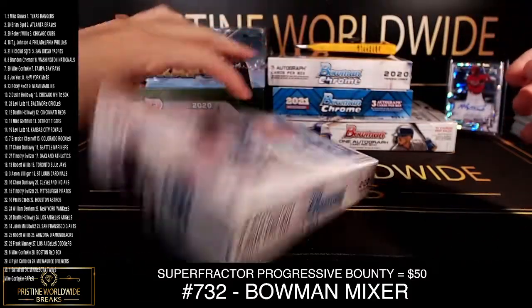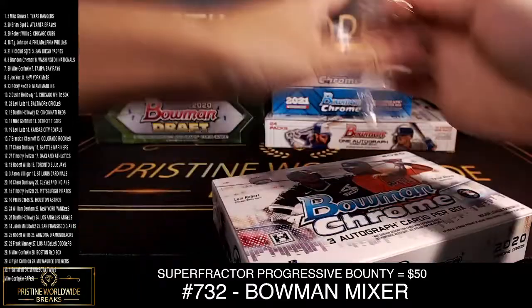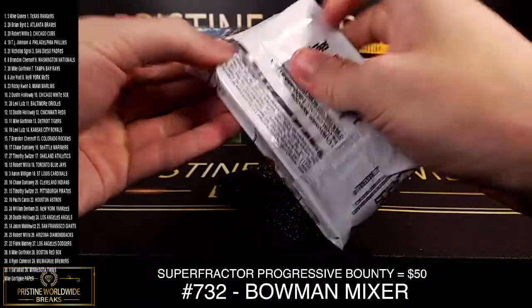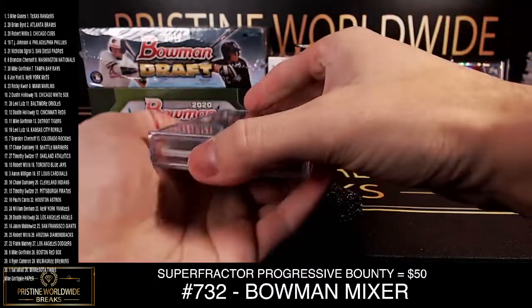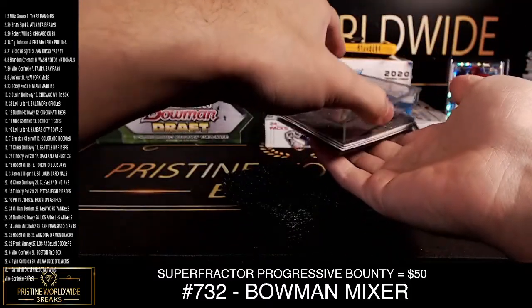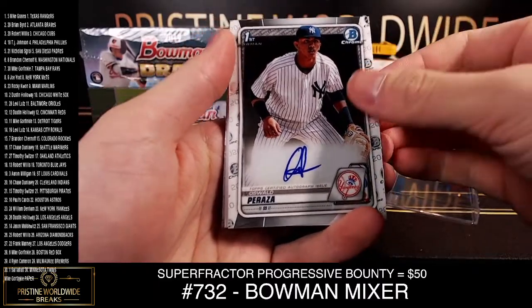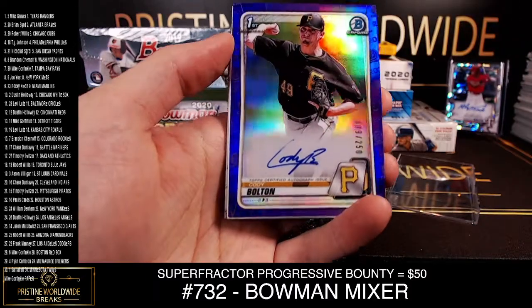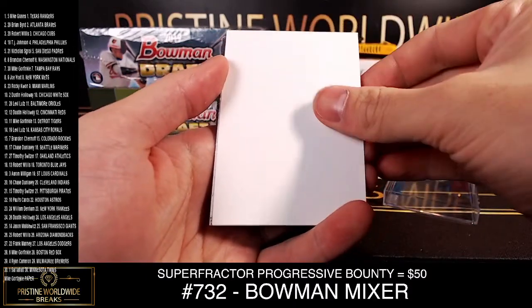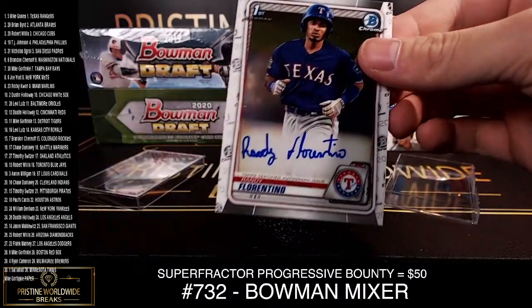Alright, 2020 Chrome next up. We got two of these guys. First auto, nice. Oswald Peraza for the Yankees. Next is a purple auto of Cody Bolton for the Pirates. And a base auto of Randy Florentino for the Rangers.